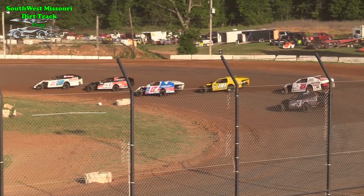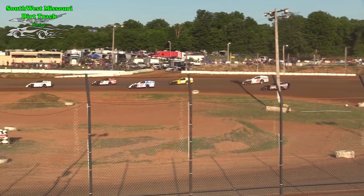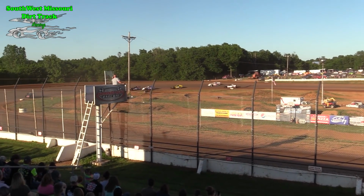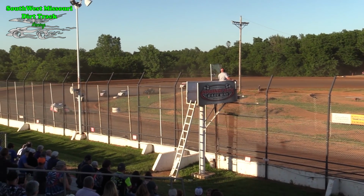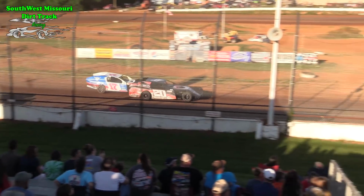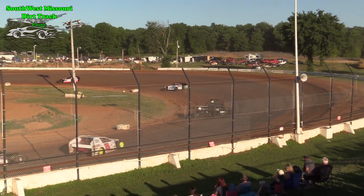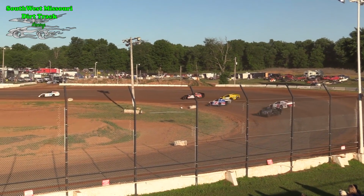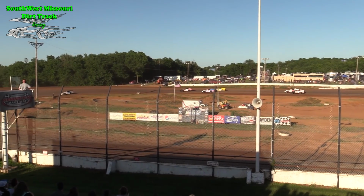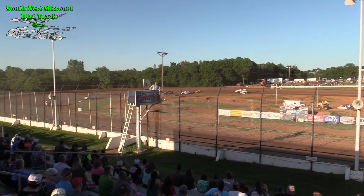Chad Stouse in the 3 makes a big move to the outside of Mansker in the 20, and he is up to the 2nd position. Kyle Schroom in the 17 now looks to the inside of Mansker in the 20. And Mansker a little bit sideways, kind of gets both cars jumbled up, and that's going to allow Corey Johnson, the C88, to close up on both of them. Well, Mike Mansker secures the 3rd position for now.